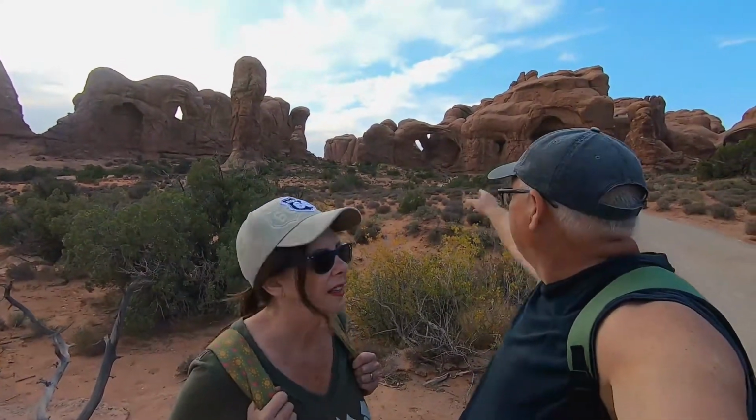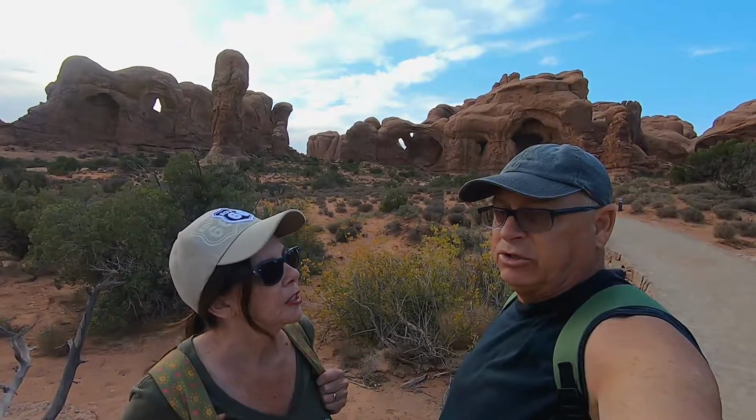So as you can see right over there, two arches. It's called Double Arch. Two arches in one.